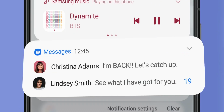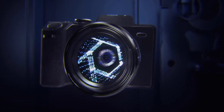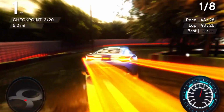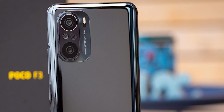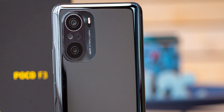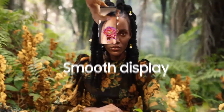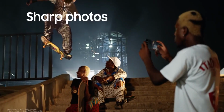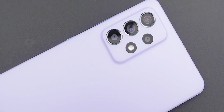In the end, I will say that both of these phones are made for two different types of users. If you are the type of guy who wants the best performing phone for this price, maybe you're a gamer or a power user and you don't take a lot of photos, then definitely go for the Poco F3. But if you are the type of guy who wants a well-rounded phone that gives a balanced and reliable user experience with a good display, good cameras, decent performance, great battery life and great software experience, then definitely go for the Samsung Galaxy A52.